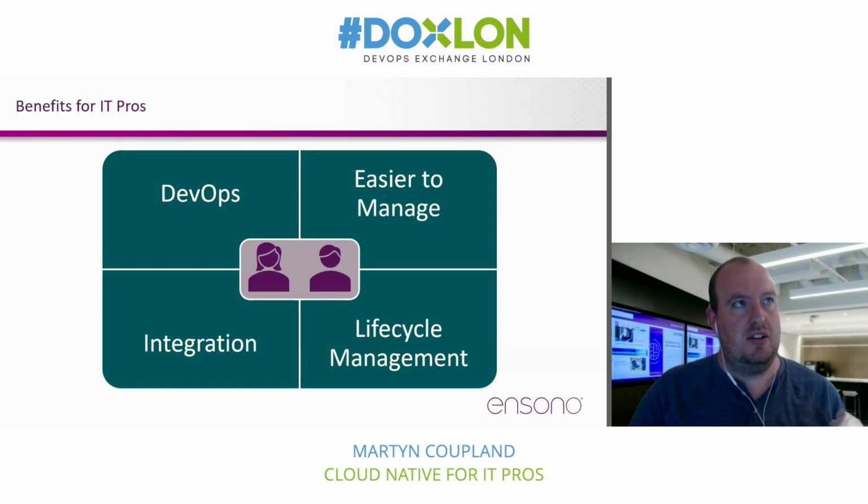The companies that spend the time and effort getting DevOps right are the ones that will flourish when it comes to cloud native, because there has to be a close relationship between your operations and your development team in order to make sure that everything goes well and everything runs smoothly. So that's really, really important.